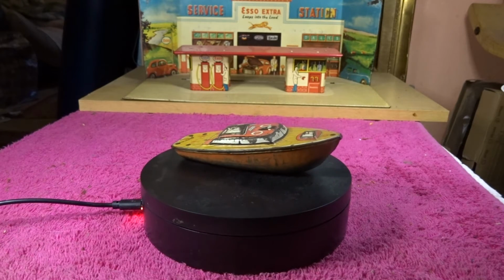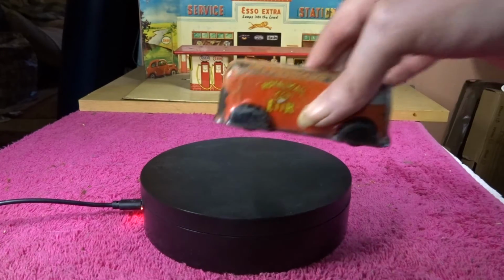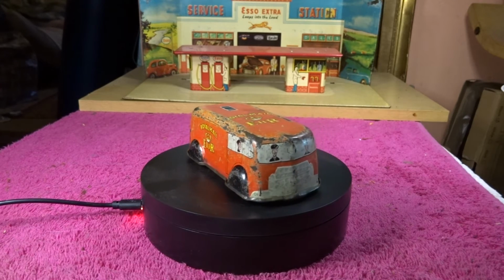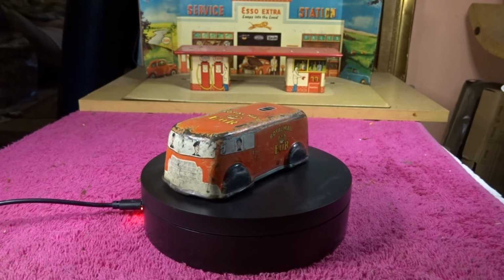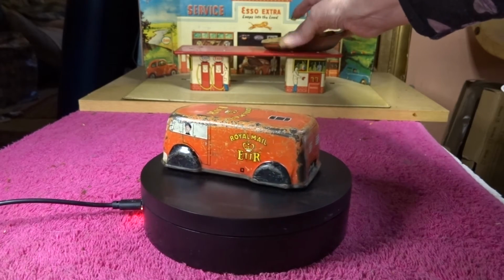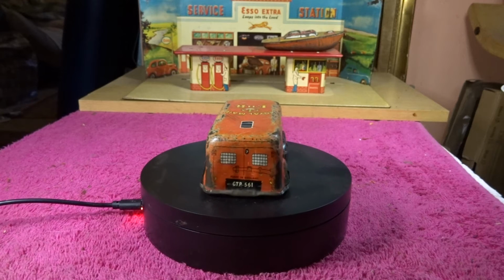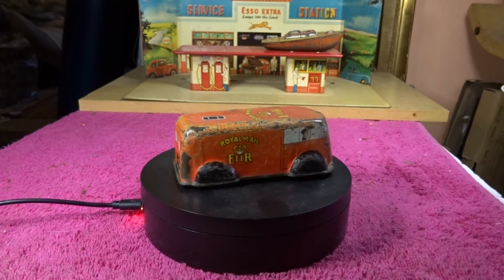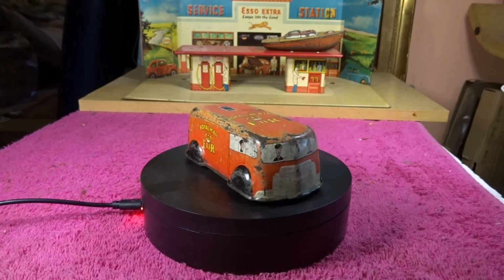And then we have this one, which is rather nice. There you go. That's number 561, the Royal Mail van. I think that's in quite nice condition, don't you? We'll put these things up here like I had them in the thumbnail, because they look good. That's the Royal Mail van. I thought that was okay. That was over £100, I think that one was. Yes.